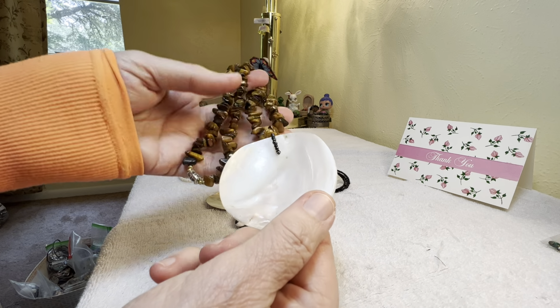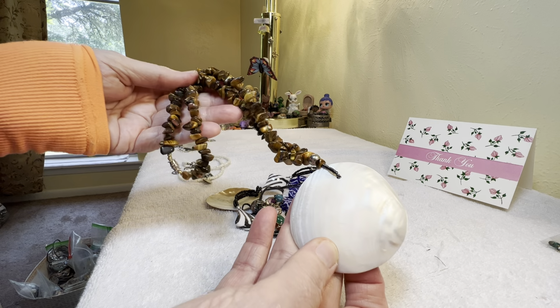This is beautiful tiger eye, very thick shell. $6.